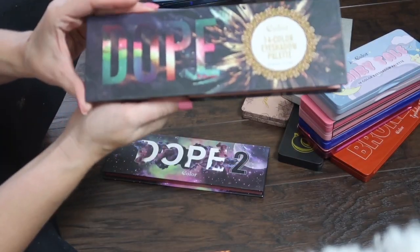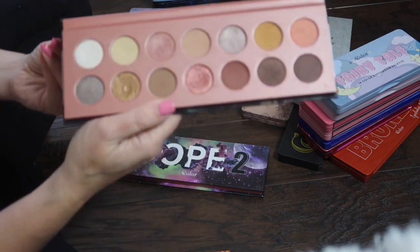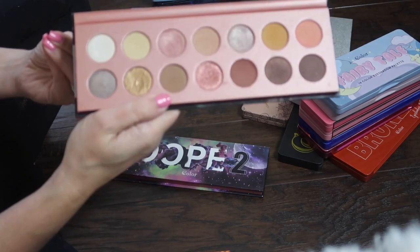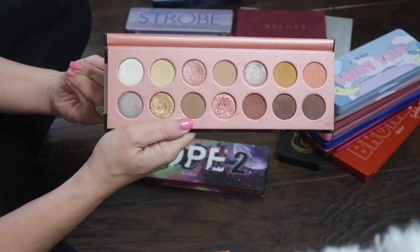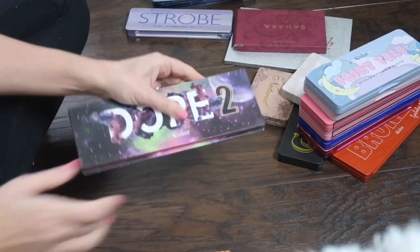This is the 14 pan palette that is a dupe for the Lorelei Nudie Patootie. I did have one hard pan. I still need to put the tape on there, but again, really good palette. Really good. Like, if you don't want to think when you have to do your eyeshadows, this is your palette, y'all. I'm serious. Dope 2.